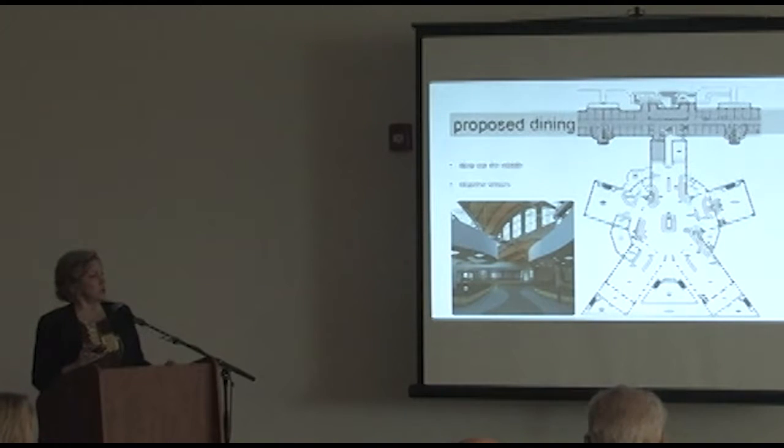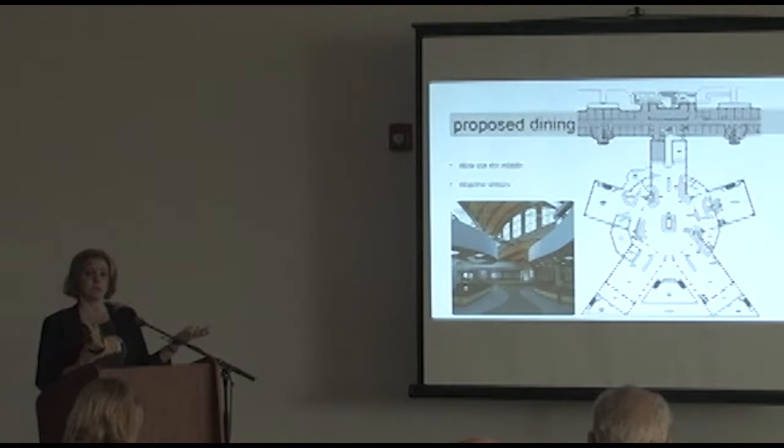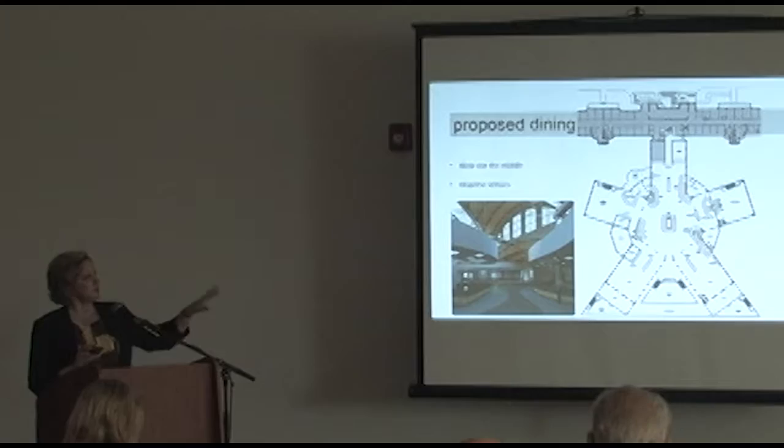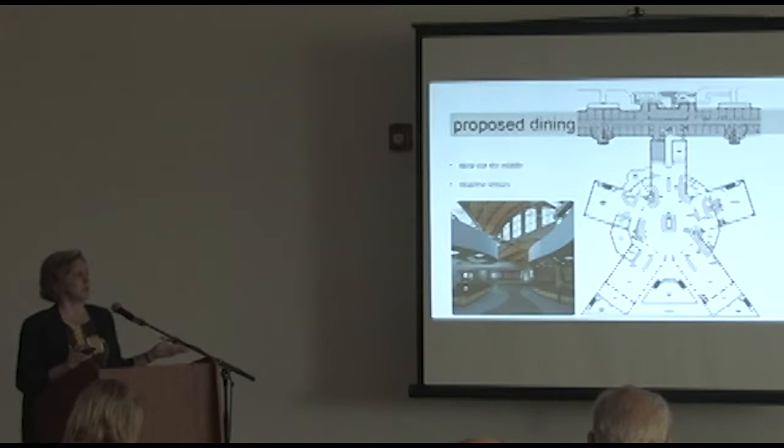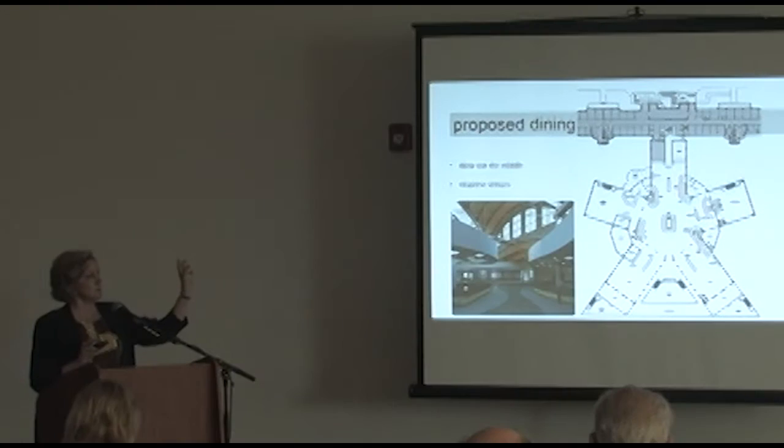So the first thing we needed was a very different approach to dining, which is dispersed venues, many choices that could be flexible and change over time. And so this was a schematic layout of 11 different venues. But you'll notice that the first thing that requires is to blow out the middle of the building and disperse the venues. And of course, all those walls we had to blow out are load bearing. They're the ends of the barns. We call them the barns. So each of those had a whole bearing end wall that had to be substantially removed or compromised.